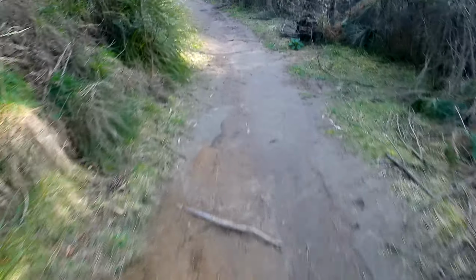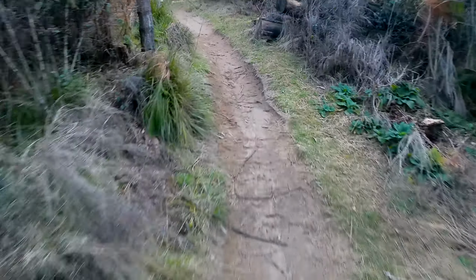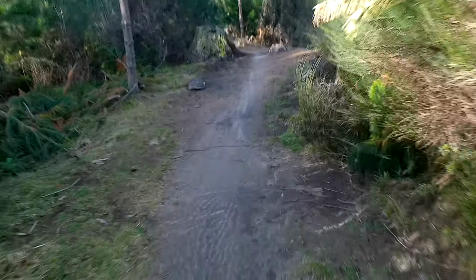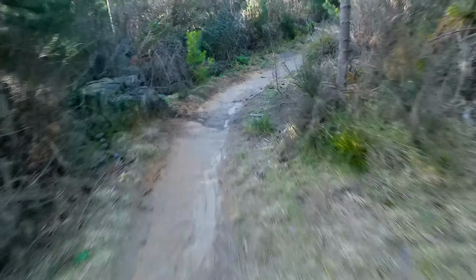There we go. Coming up. I just gotta hunker down and pedal. Okay. Get into a fun section. Here we go. From that stump there. And give those legs a bit of a break. Oh, that feels good. Just to relax. And on the pedals.